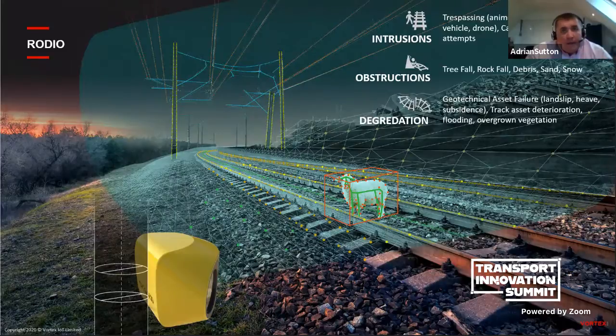There are 3 broad areas we cover: intrusions, obstructions, and degradation. With intrusions, you're covering trespassing, the very topical cable theft, and also suicide attempts, and I'll show you a little bit about that in the next couple of slides.